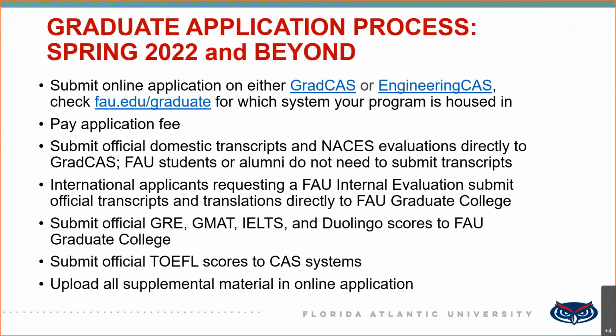If you go to fau.edu/graduate, we're going to have our spring 2022 website up very, very soon, and it'll have all of this information. It'll actually list what programs are housed in which CAS system. So you would log into the CAS system where your program is located, and even if you look at our website and you can't figure out what CAS system your application is in, just send me an email. I'm happy to point you in the right direction and make sure that you get the correct link for the application.